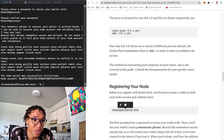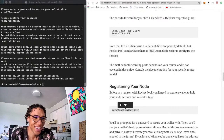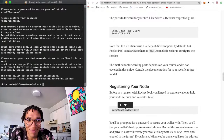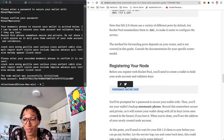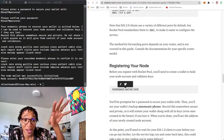Take a note. Title: Rocket Pool dash key. Yeah, Google's great for holding test keys. Maybe not so much real keys. But if you're just doing this for testing, not that big of a deal. But again, if you're doing a real Rocket Pool node, if you're doing a real thing, do not do this.